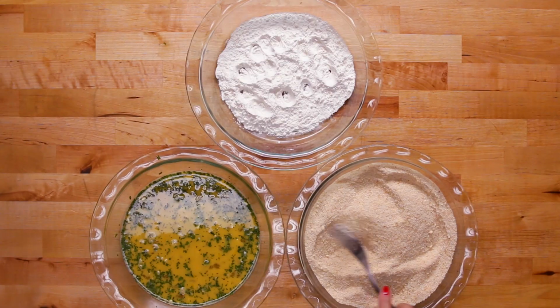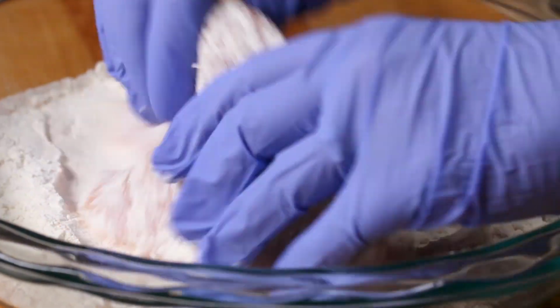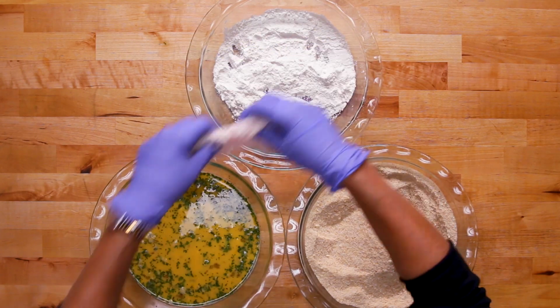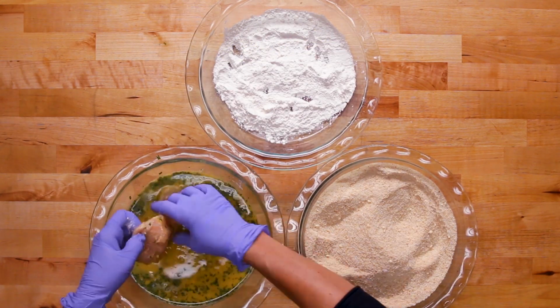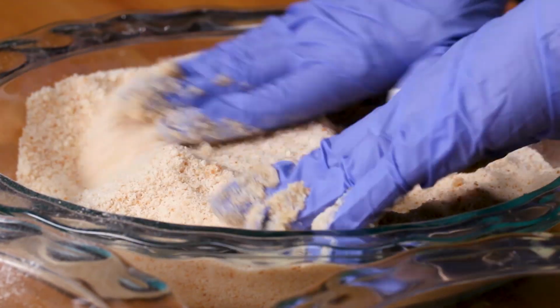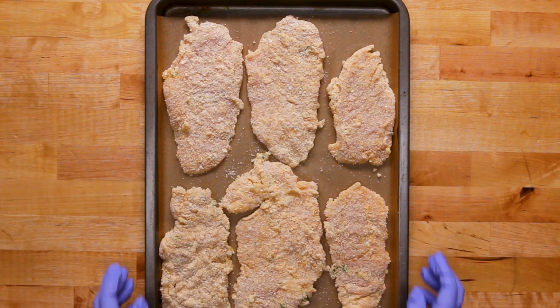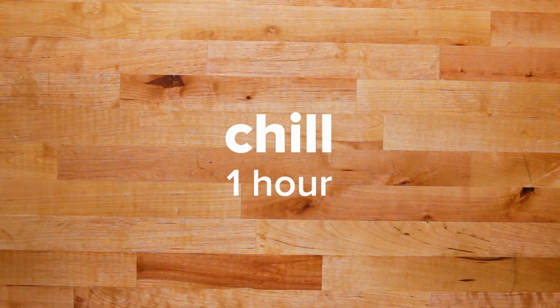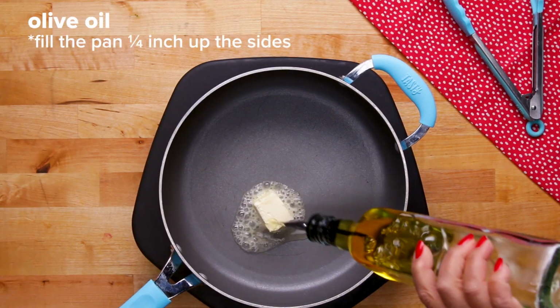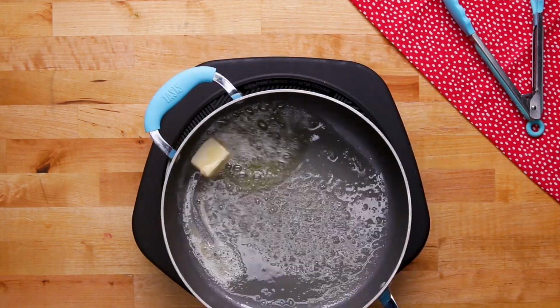So now I'm coating the chicken breasts in flour and then in the egg wash mixture, and lastly in the breadcrumb and parmesan mixture. Make sure that they're well coated so that when you fry them, they get a really, really nice colour on them. I'm going to be using a combination of olive oil and butter to fry the chicken. It will give it a really nice golden colour.